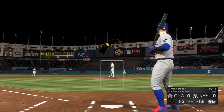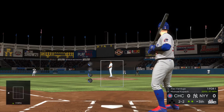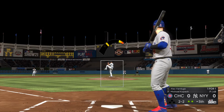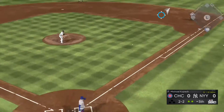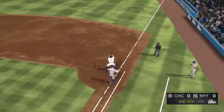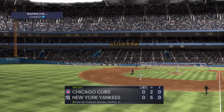It's 1-2 now. Well, there's the classic 0-2 wasted fastball. Not even close to the zone. We'll see what he throws on the next pitch. Smoked on the ground to second. He's got it. And the off-balance throw is right there for the 3rd out.